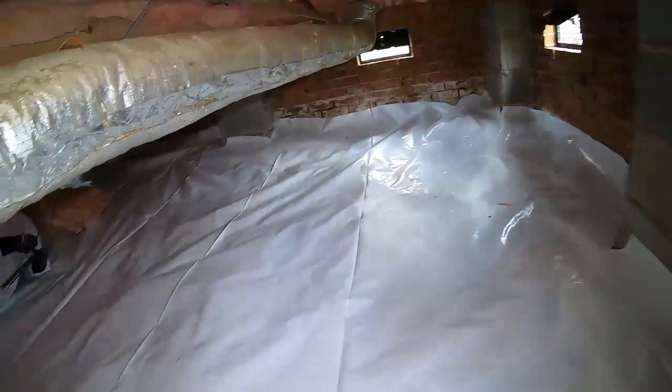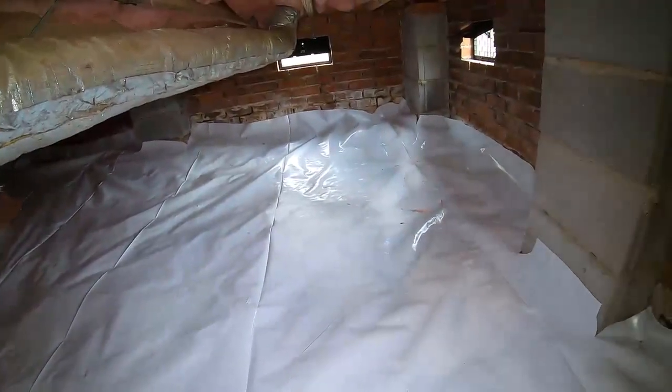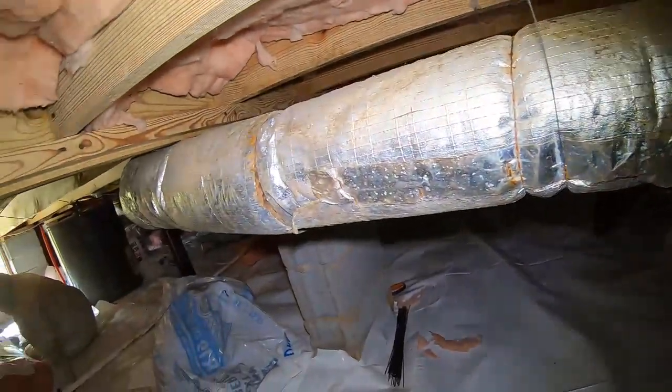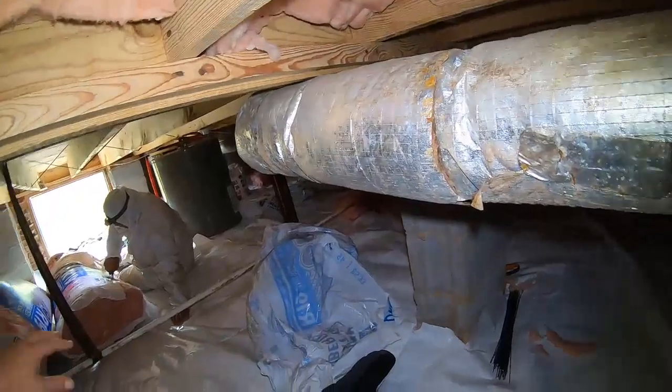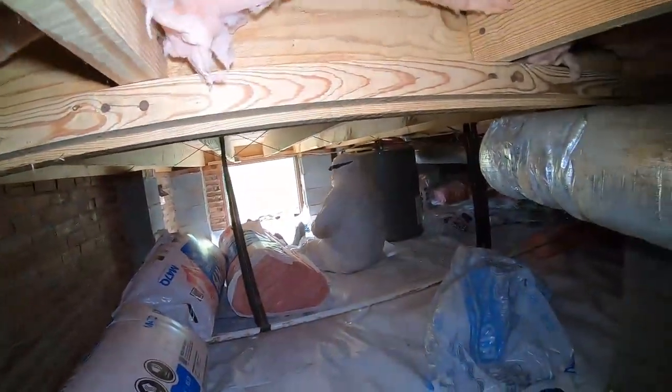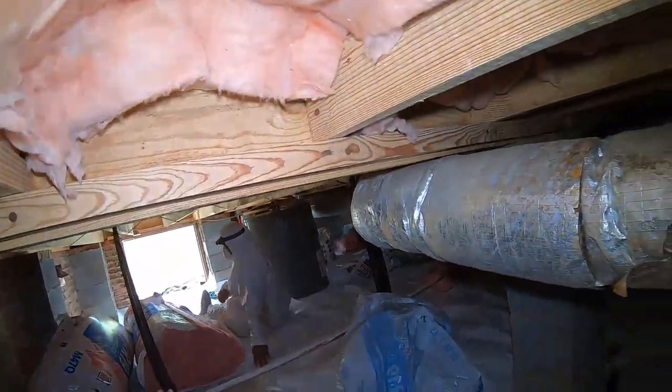But we are putting a white liner, 10 mil, down. It is fully staked down with a 12-inch overlap. And I mean, the white is basically the same price as the black, so in many cases we'll go ahead and use the white. Certainly it brightens it up in here, just looks better.